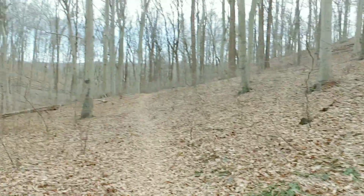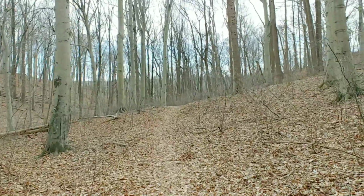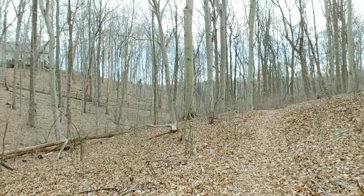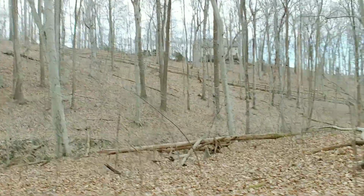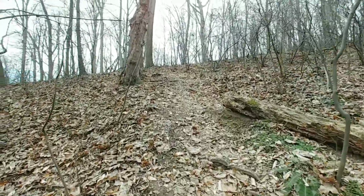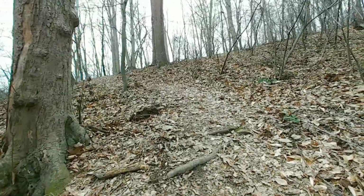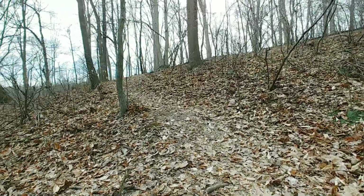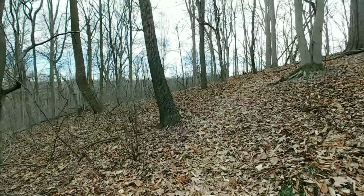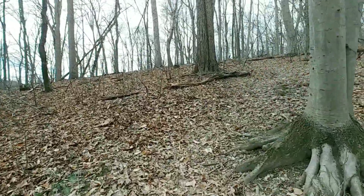There's the blue marker on the tree. Heading down this way now to see what else we are going to come across. And yet we have another very steep hill to climb. Let me tell you guys something, for not doing this for over 2 months, I can tell. But it feels good at the same time. It really does, to get out, get some fresh air, especially on a nice February day, as it is today, in the 50s.